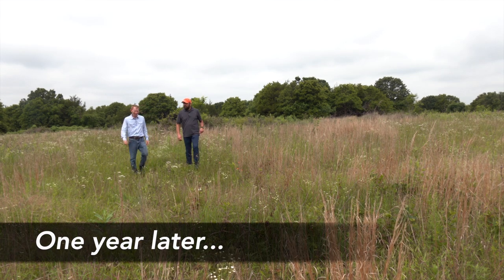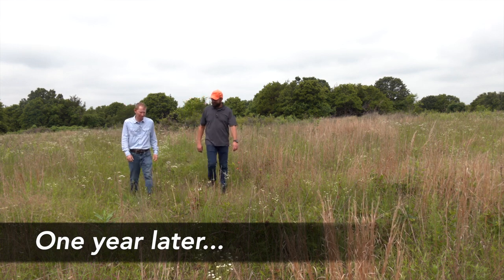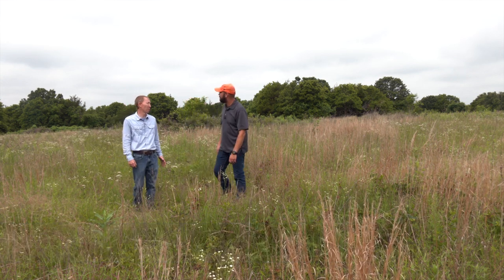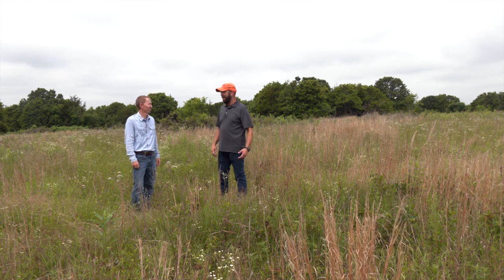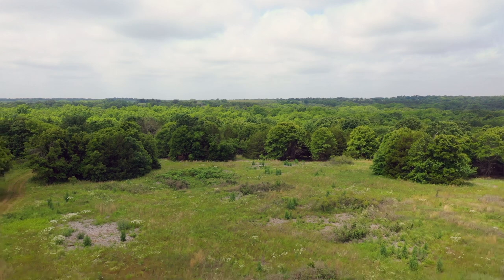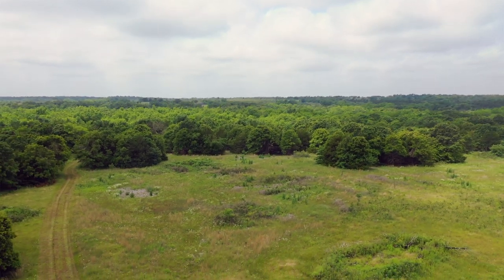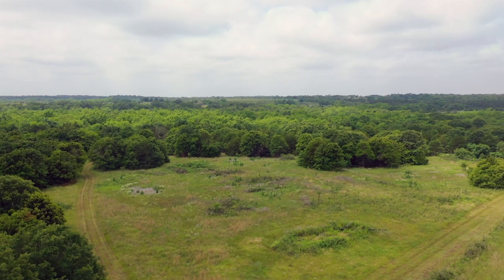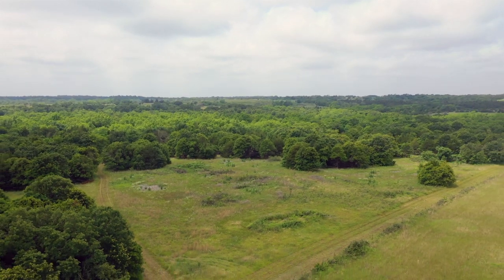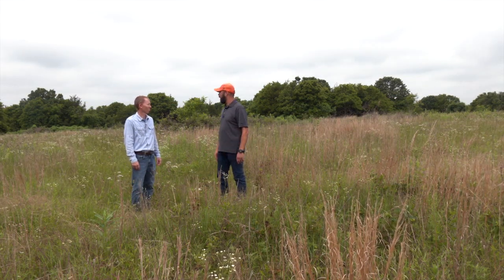So Doug, the last time we were here, it looked dramatically different. There were lots of standing eastern red cedar. So you've been busy. Yeah, we actually had a grinder come in and grind the eastern red cedars out of this upland area, this open area. I would have clipped them, but with the skeletons sitting out here, the turkeys seemed to avoid them. So I just wanted to eliminate them completely by going in there and grinding them.